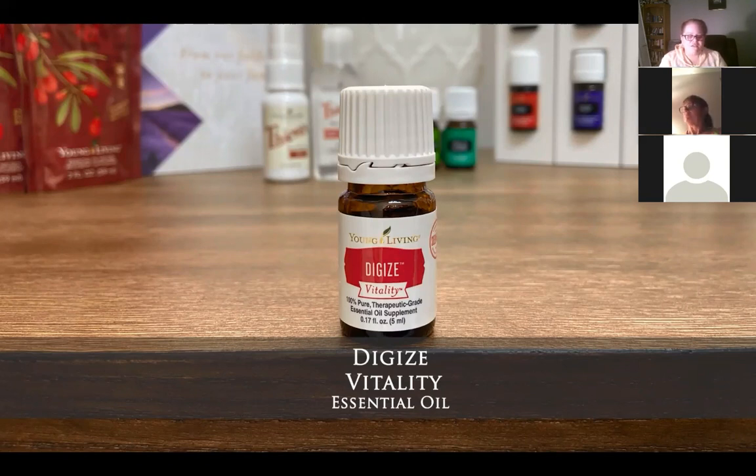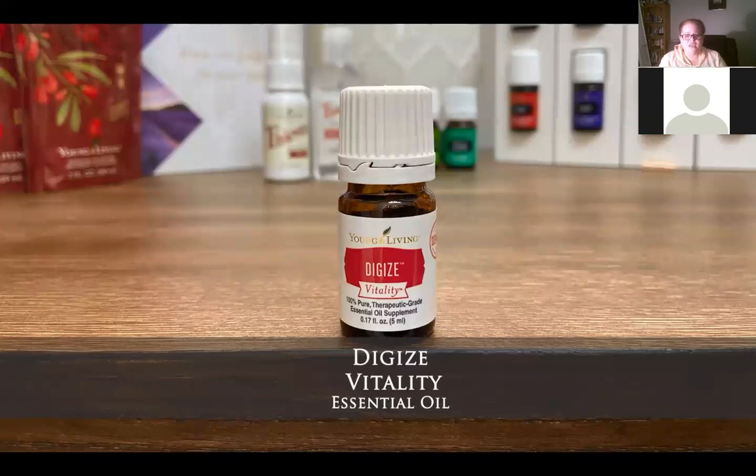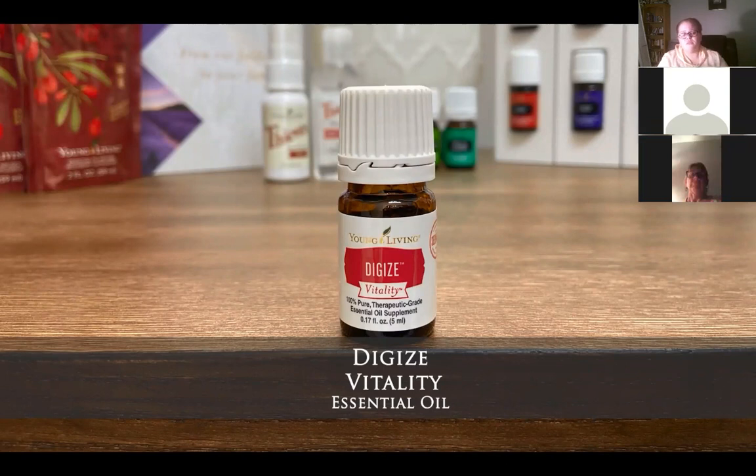The other favorite I have for this too is with my pets. My vomiting with my pets in my household is a serious issue. The cats have IBD, the dog has IBD, everybody's got stomach issues. So they love to have this one diffused. I will also pet down their spines with it after I dilute it, just to help them, especially if they're having feelings of nausea. So that's that one.